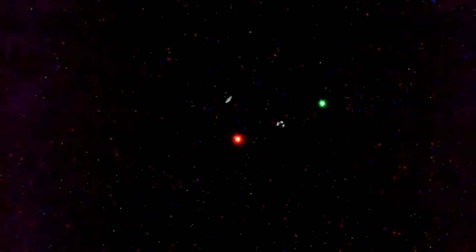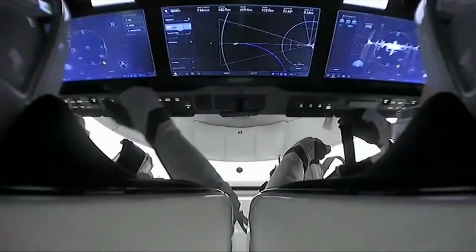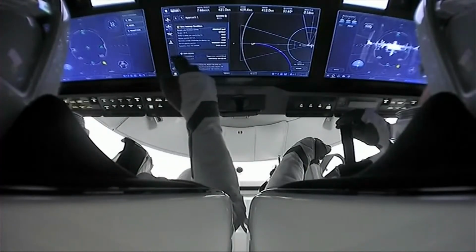Just some good comms there. Just a reminder that when Dragon reaches waypoint 2, it will pause to align with the docking system, but then we'll continue to move forward with approaching the International Space Station.